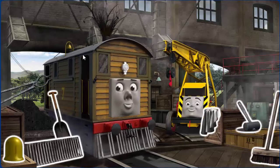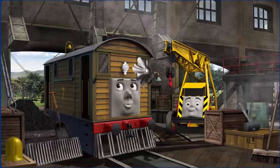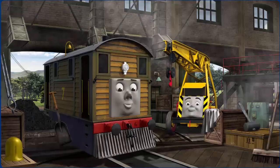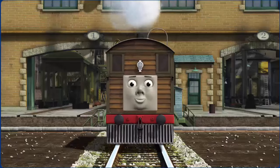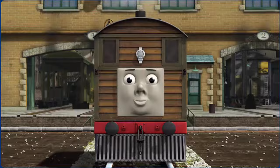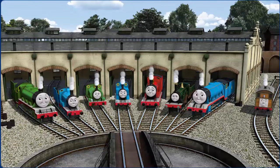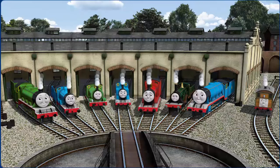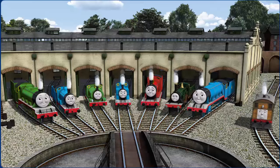Toby's windows are dirty and his cowcatcher is broken. Great job, but there's still more to do. That's right! Toby is ready to get back to work. You helped repair Henry and Edward and Percy and Thomas and James and Emily and Gordon and Toby. You did a great job.